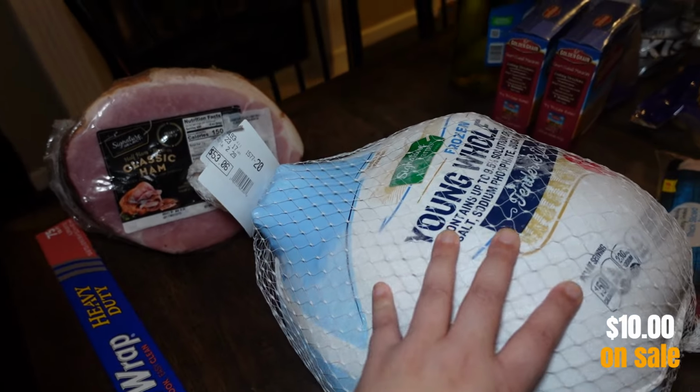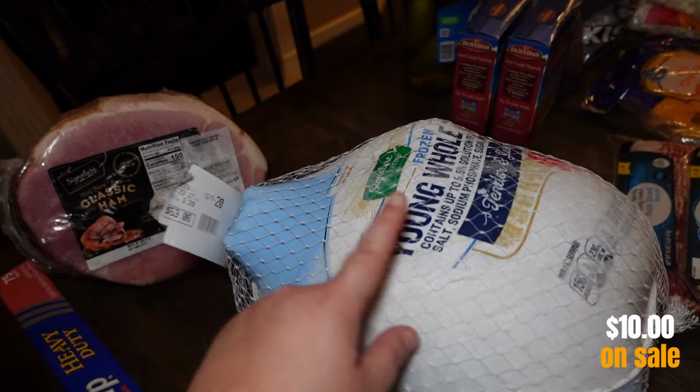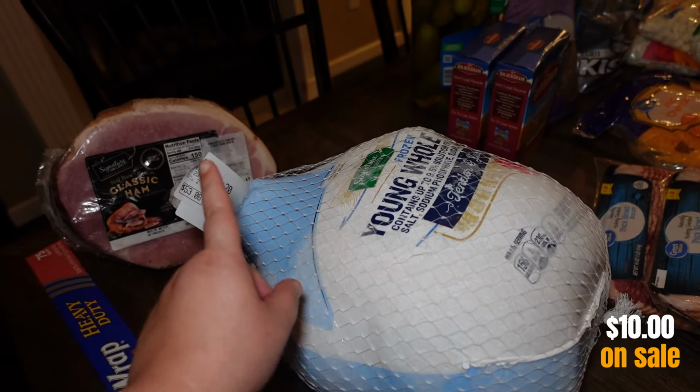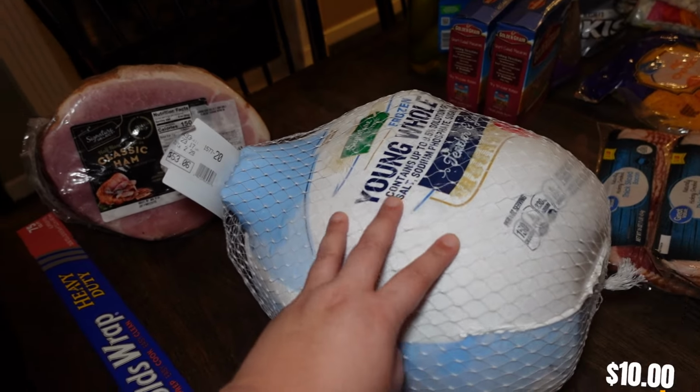And then here is our turkey. This year I purchased a 23-pound turkey for Thanksgiving dinner. And the best part is there's only going to be 7 of us here, so we're going to have a lot of leftovers.